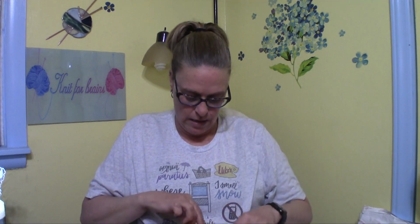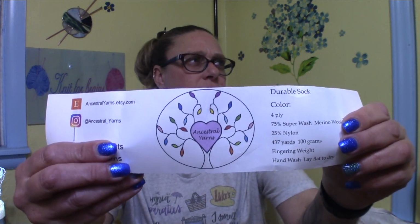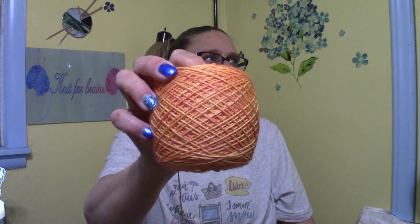We're going to keep plucking right along, and we're going to move on to WIPs. Okay. So this one, the yarn is by Ancestral Yarns. She is on Etsy. This is what it looks like.